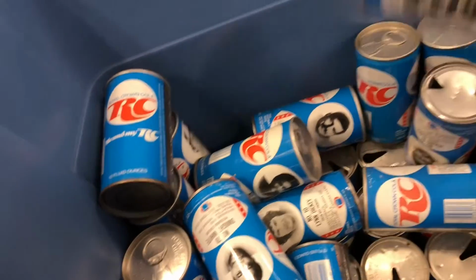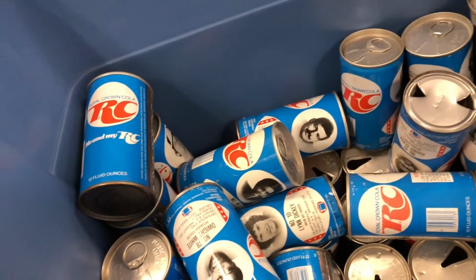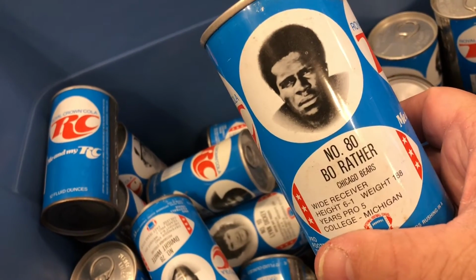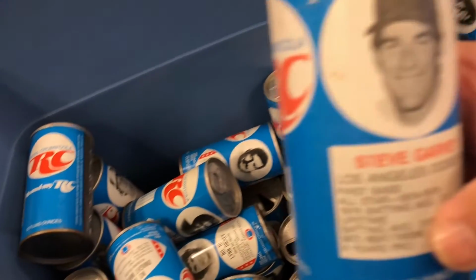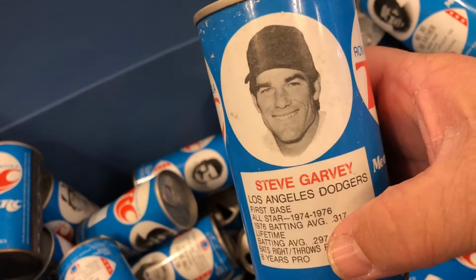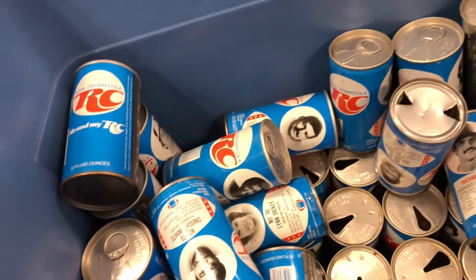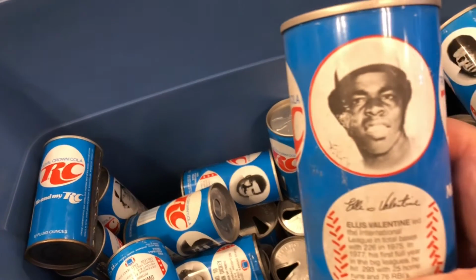There's baseball, football. Al Oliver, I know he signs for like 10 or 20 bucks or something. I know there was a Dave Parker in here. I know he signs for 10 or 20 bucks. To tell you the truth, I didn't even look at all these. There's Steve Garvey. I just got him back today. He signs for $5. So it probably costs about $5 each way to send them in there and back. They're not very heavy, but I'll probably add some other stuff to them for the people that don't charge, maybe.